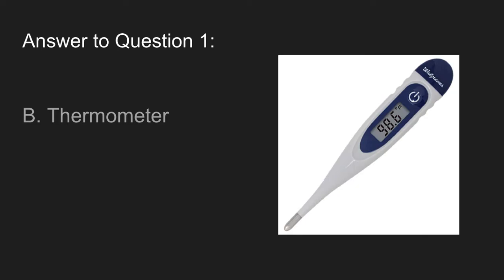But I've seen recently there's ones where you just look at a screen, and the screen will tell you. It's crazy how advanced some of this technology is. So good job if you got that right, or if you got it wrong, good job as well. And let's move on to question 2.